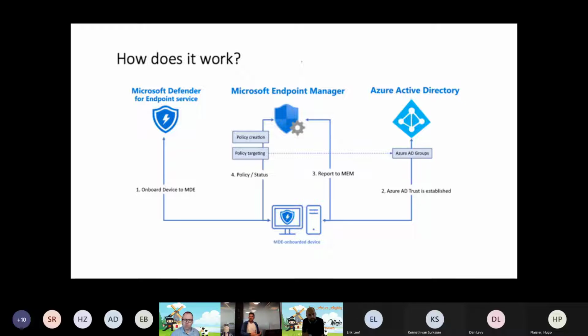And so all that needs to be done is the first time setup, where the IT and security folks will get together, create the dynamic AAD group based on the system label, and then the security team can create a security policy based on the profiles that exist in MEM and target that policy on that AAD group. And that way, we have a flow where devices that are currently unmanaged will basically become managed.